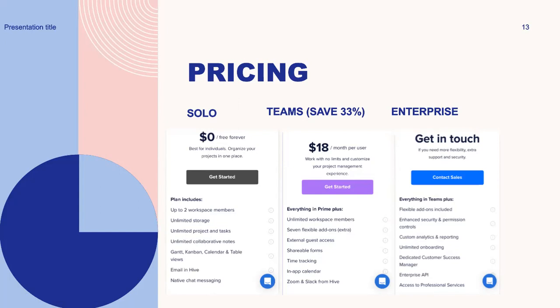So with Solo, the plan includes up to 2 workspace members, unlimited storage, unlimited projects and tasks, unlimited collaborative notes, Gantt charts, calendars and table views, email and Hive native chat messaging, which all of this is just the primary factor of Hive software, which is given to any subscription that you're part of. This is just the basic.